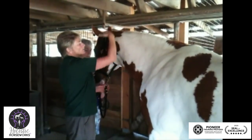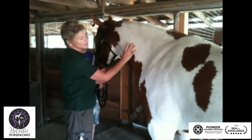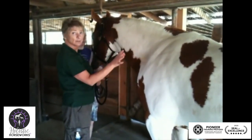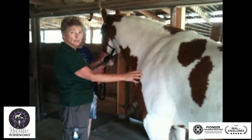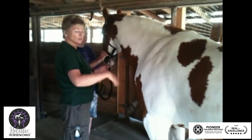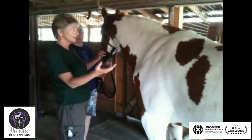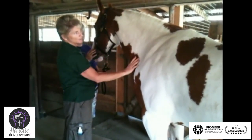So because he could not bend correctly to get on the bit for his sport, he started to jam all these down into the shoulder. He's really only using 3 out of 7 neck bones in his flexibility and his telescoping. That's going to make a heavy on the forehand horse. The owner would have been trying to get him to collect, and it would have transferred back to the hind end. So this has not been used correctly.